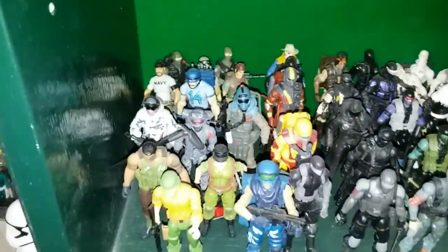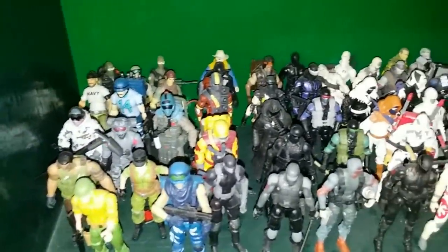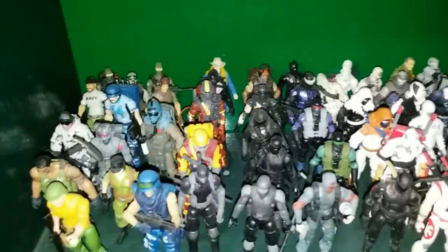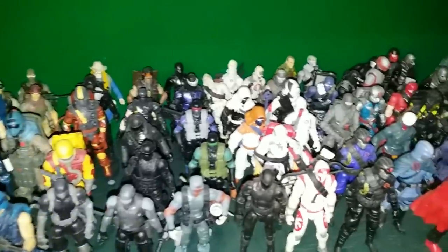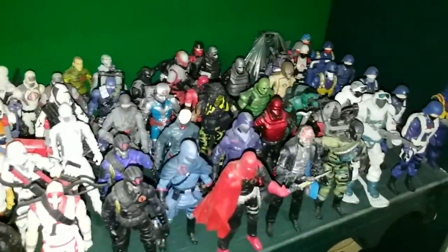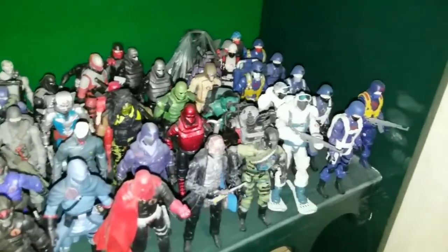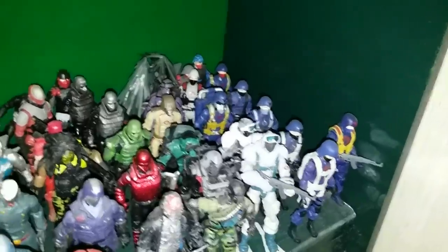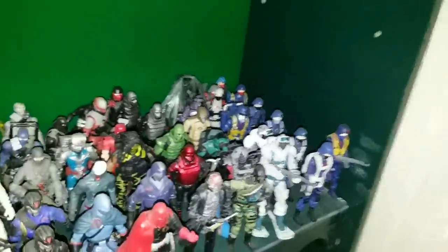But yeah, here's like my lined up Joes. My Snake Eyes variants. Storm Shadow variants. I really do like a lot of those Joe figures, but I'm not as big into Joes as I am Cobras. There's like Fireflies and Cobra Commanders. Rise of Cobra. And then some variants that just didn't fit in my big battle display. All my blue shirts. And Snow Serpents.